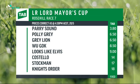Grey Lion, $6.50. Zaki and Polly Gray come out of that JRA plate. Meets Polly Gray better at the weights here. Woogok, $8.50. Set the speed there in the Gosford Cup. And looks like Elvis, oh, you're going to be tipping it again tonight, mate. $9, 2,000 metres, surely not.